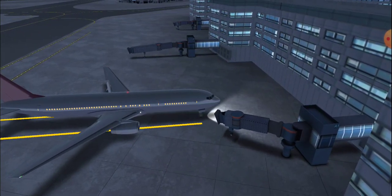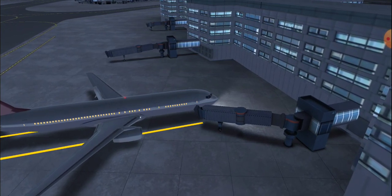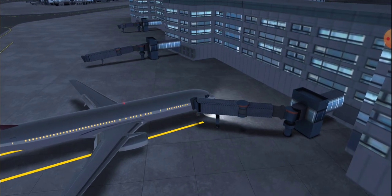There we have it, ladies and gentlemen. Atlanta Tower, we're landing in Frankfurt. American 629, Atlanta Tower, runway 8 right. Runway 8 right, American 629.